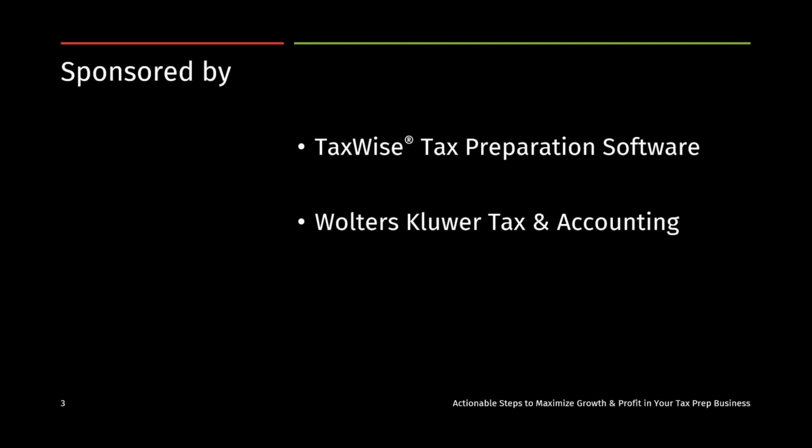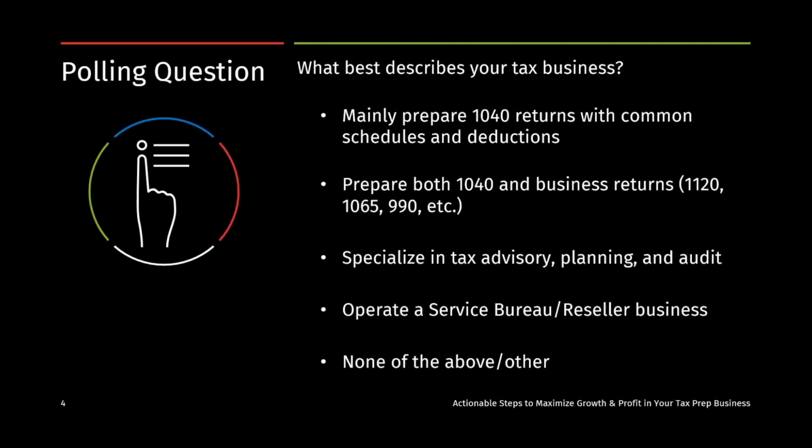Okay, so I think the best thing to do, just to do a level set before we really get started, let's find out who is actually participating in the meeting. As you see here, we want you to answer this first polling question, which is just asking what best describes your tax business. If you could take a moment to answer that, we'll give people about a minute, minute and a half to answer that.